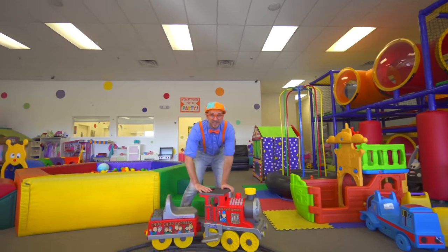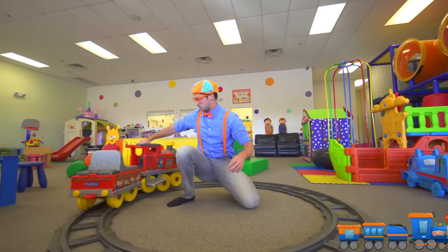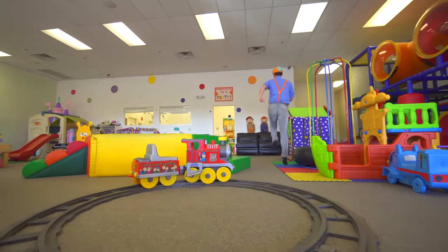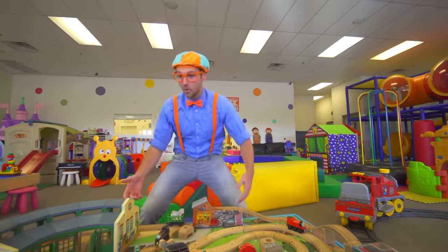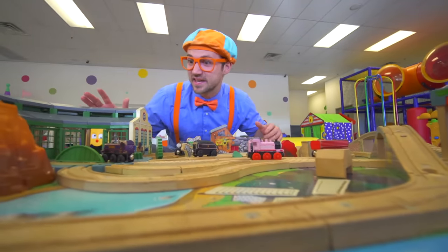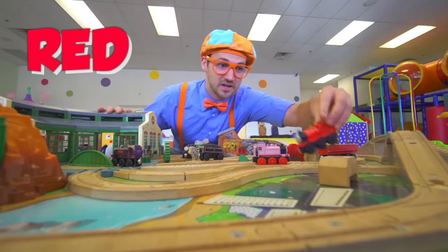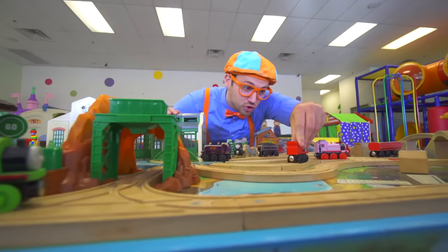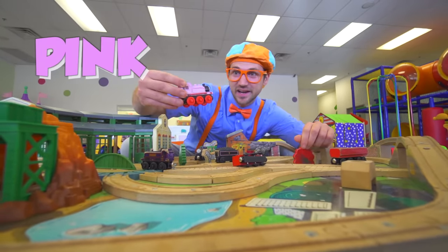Whoa, look, it's a train. All right, I'm gonna continue to skip. Ooh, look at this. Wow, this is a train station. See? There's so many trains here. Like this red train. Choo-choo! Oh, hello, pink train. See? It's a pink train.